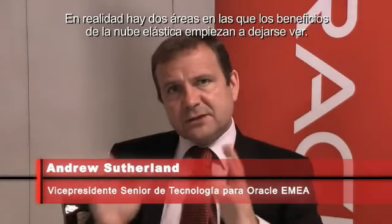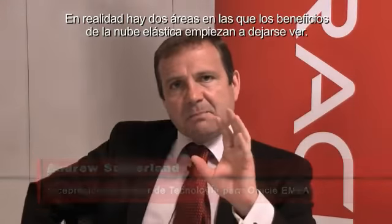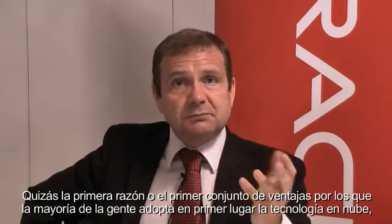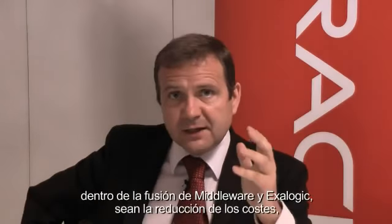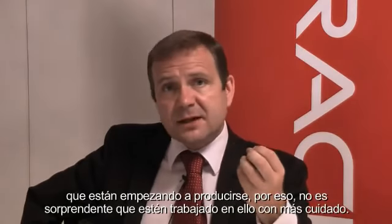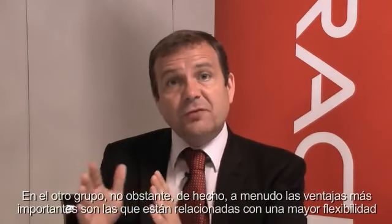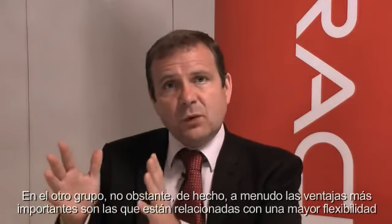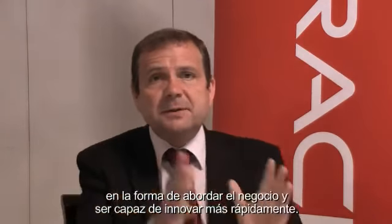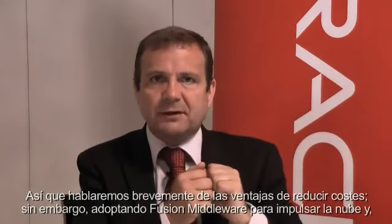So there are really two areas in which the benefits of elastic cloud are starting to appear. Perhaps the first group of benefits are the ones for which most people adopt cloud technology in the first place, and within that, Fusion Middleware and Exalogic. Those are the cost savings, and they're starting to appear. It's not surprising, they've been worked through in quite some detail. The other group, though, often actually more significant, relates to being more flexible in how you approach business and being able to innovate more rapidly. Let me speak briefly about the cost savings first of all, however.